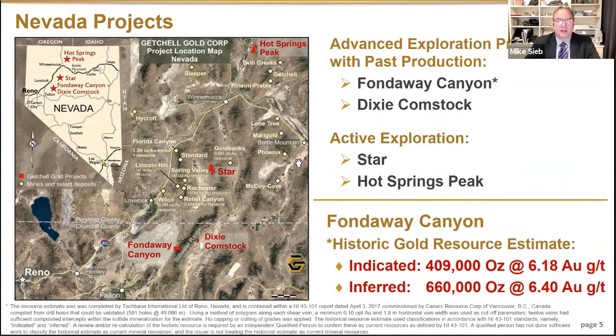Of note, we acquired the Fondaway Canyon project about a year ago. It came with an extremely nice, sizable historic resource. You can see there on the bottom right, in the indicated category, greater than 400,000 ounces, grading better than 6 grams, and 660,000 ounces in the inferred category. So this is a wonderful foundation, and it has an extremely inherent value, acquiring a project that has such a sizable resource. But as I was saying earlier, it's really the untapped potential that is going to increase the value and put Fondaway Canyon on the map.